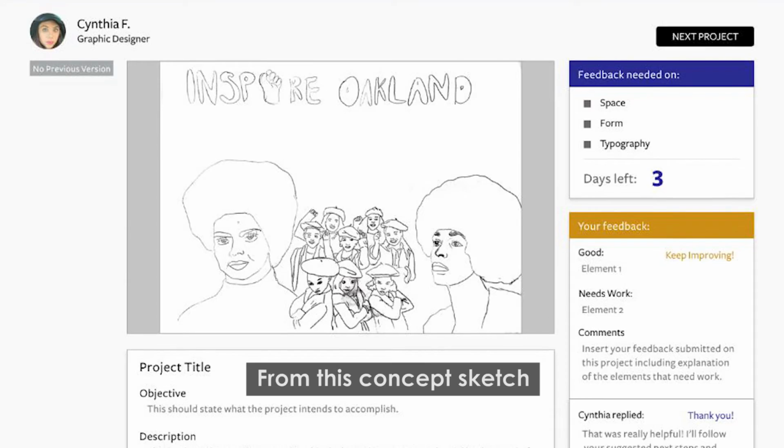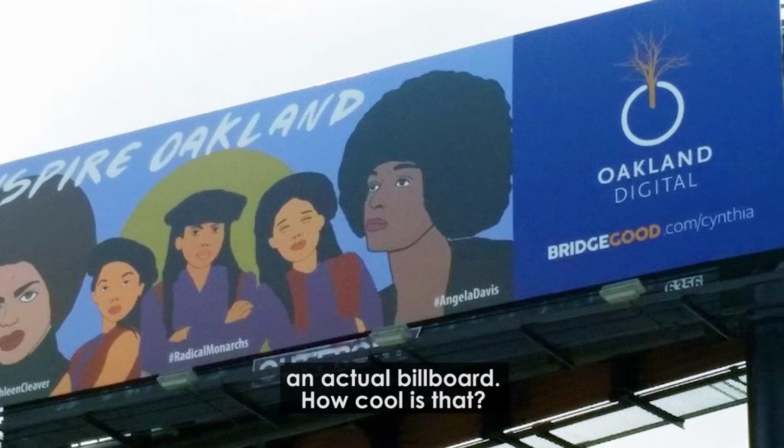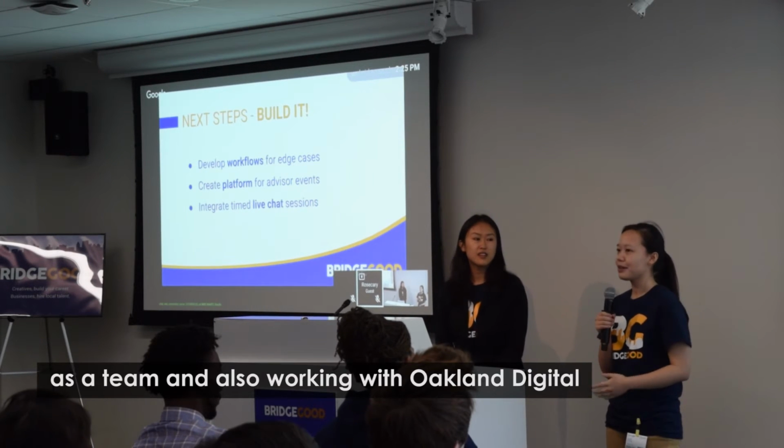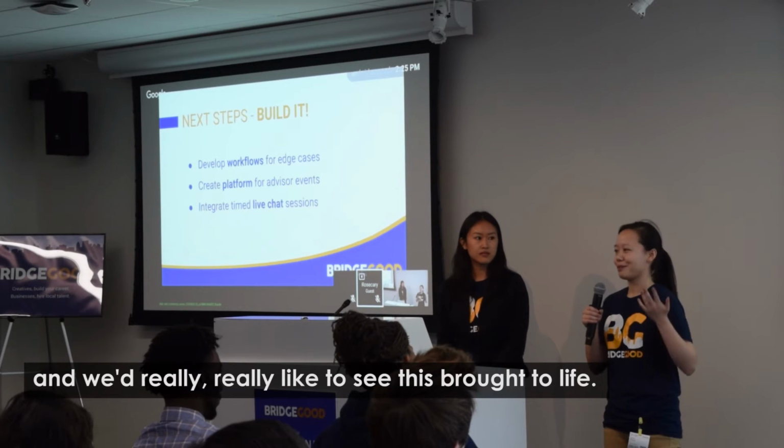From this concept sketch to an actual billboard. How cool is that? We spent a lot of effort, right, creating these wireframes as a team, and also working with Oakland Digital, and we'd really like to see this brought to life.